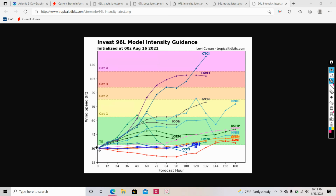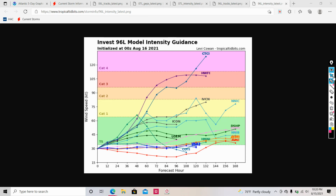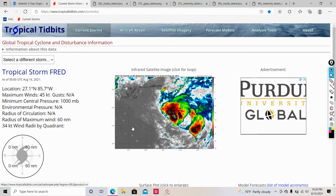Most of the models are keeping it a strong tropical storm or a weak tropical storm, while quite a few models are bringing it to Category 1 or 2 hurricane strength, and 2 are bringing it to Category 3 and Category 4 hurricane strength. So we definitely need to keep an eye on this storm since it could cause some issues. Let's take a look at the satellite imagery for these storms.